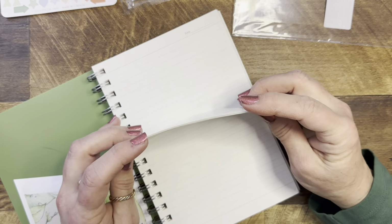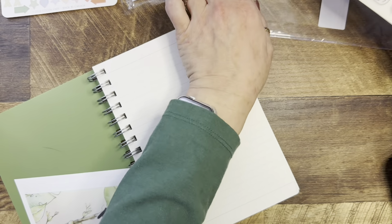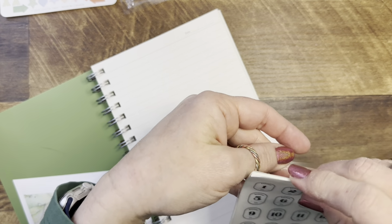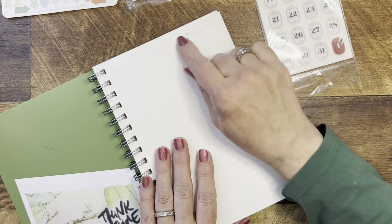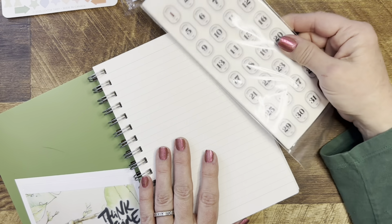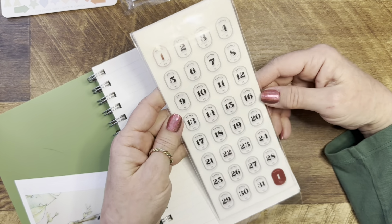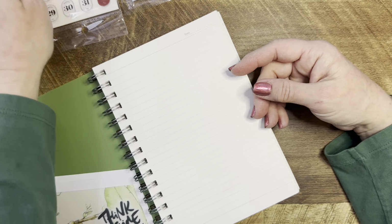Although I'll be honest, this may be a challenge for me to keep up throughout the year, just because I tend to forget sometimes to write the date down and go back the next day and go, oh yeah, those were notes from yesterday, I better write it down. So I don't know, we'll see. These are still TBD, but I just thought they were pretty, and they were sitting in a drawer not being used, so why not use them, right?